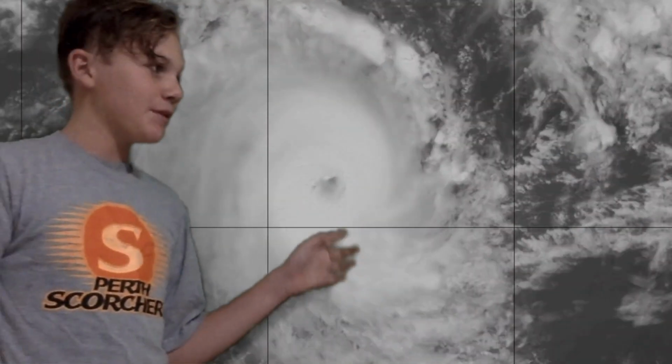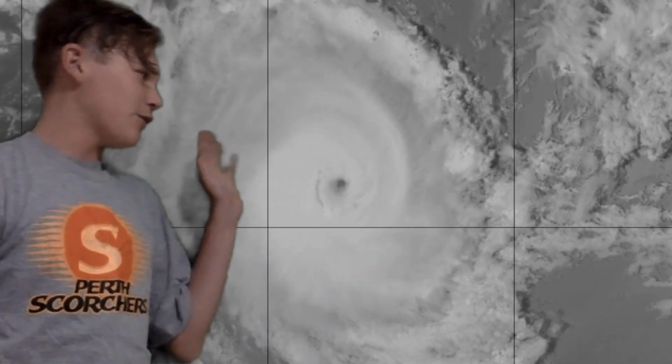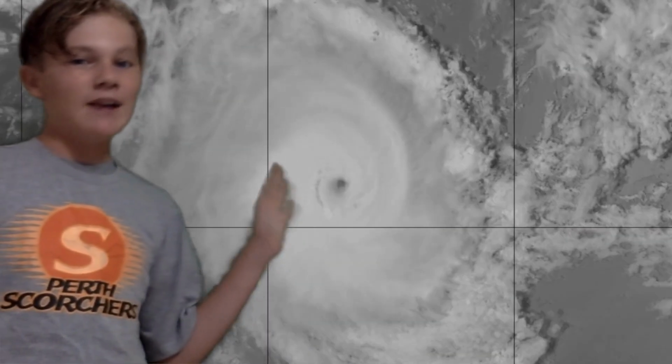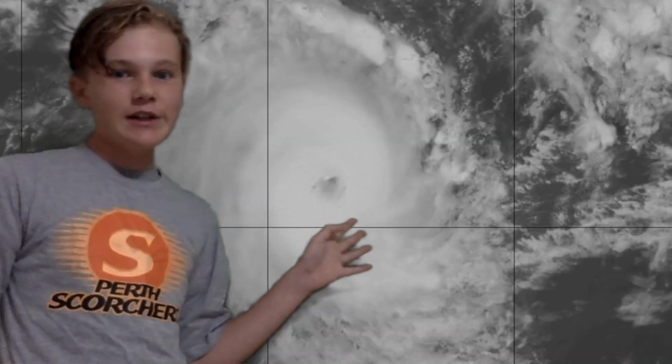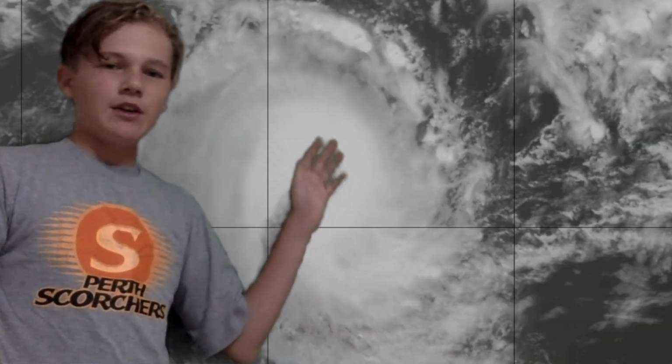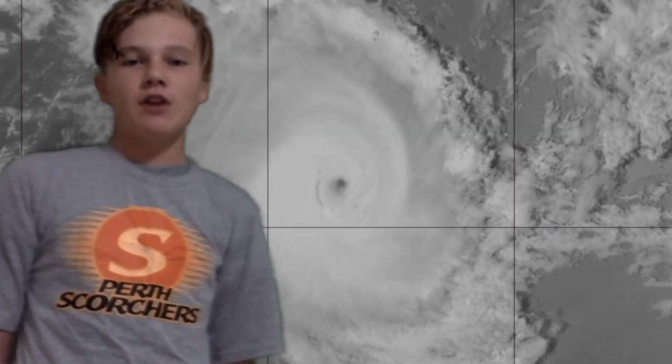Now, take a look at some visible satellite imagery. The appearance is just amazing. There's not much I can say really. We've got a very nice eye starting to come out. It's a smaller eye now than what we did see. It's nice and clear by the looks of things, and it's got that good outflow, the wispy outflow towards the north, and it's got some very solid lower level inflow as well.